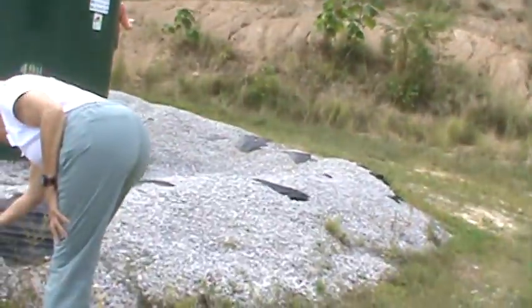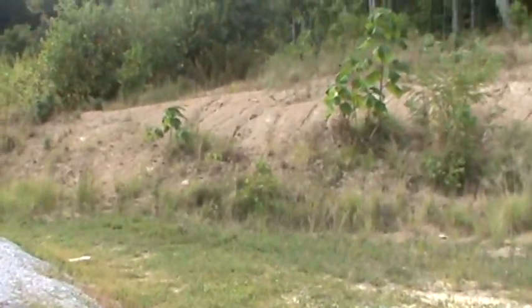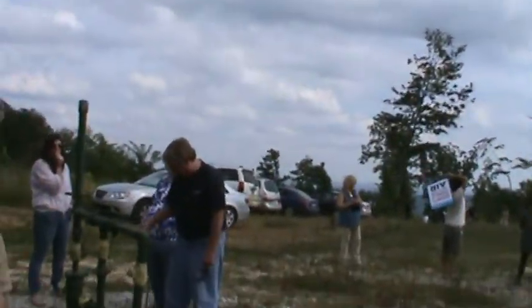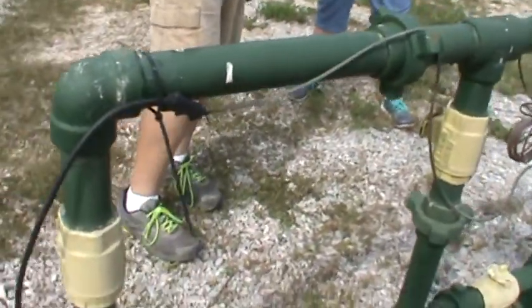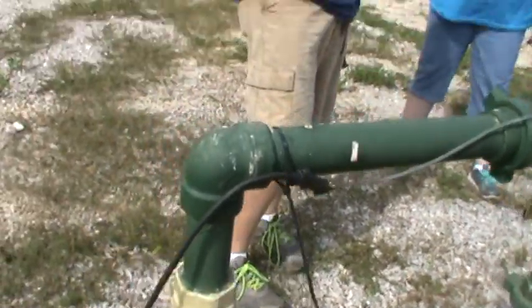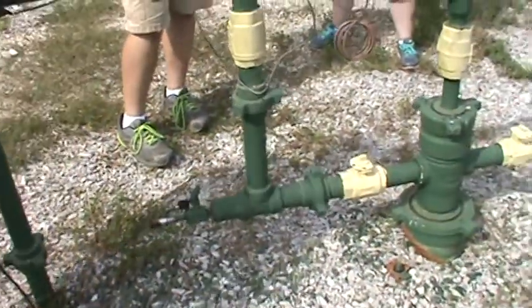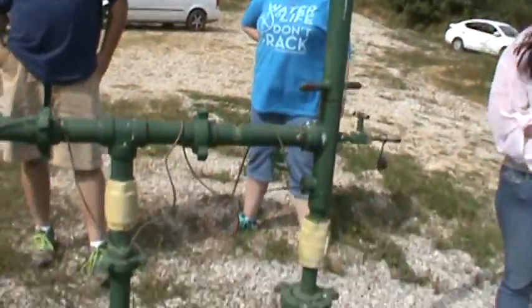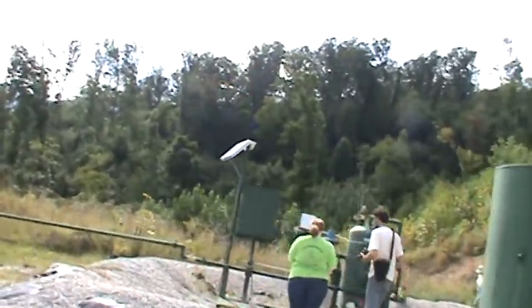I'm not sure. Probably not sufficient. The paint's even weathered on the gravel. Maybe that's a sampling valve. I don't know. It's obviously not being maintained. It's wet. There's some kind of petroleum product on it. We'll find out whether that thing is serious or not. Right there.